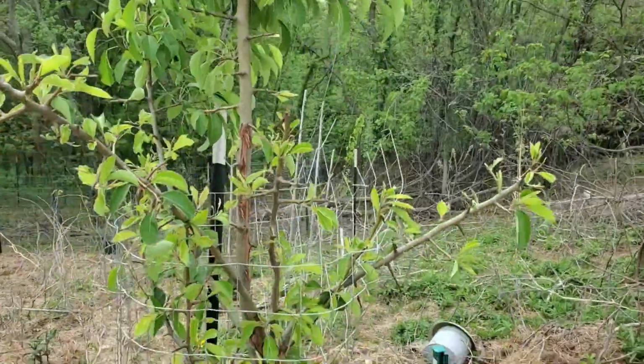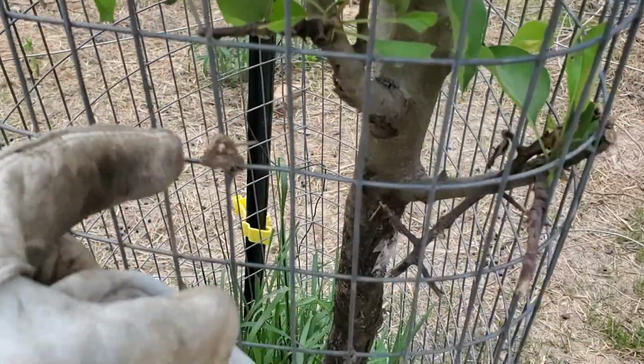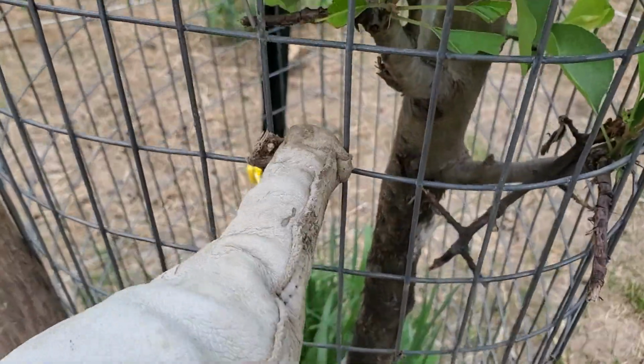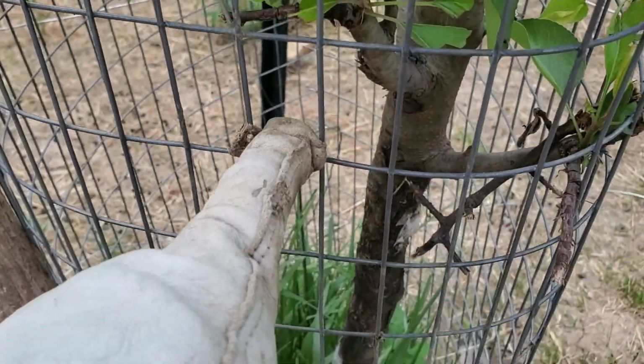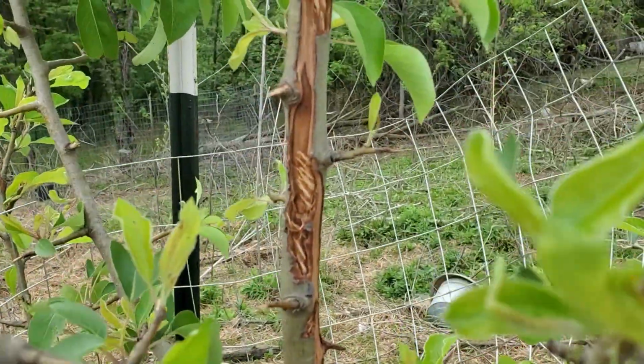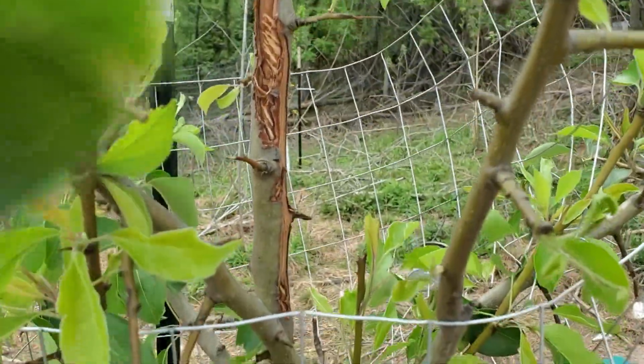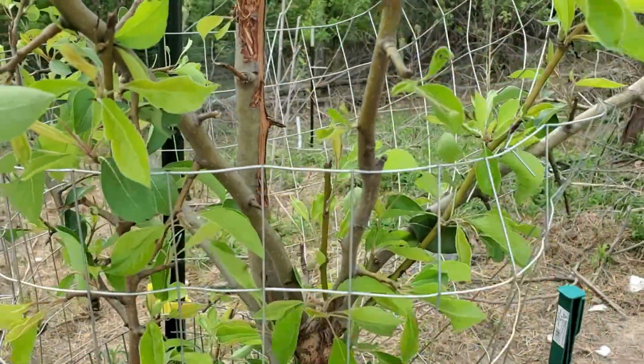So the reason I said sheep are not stupid is the sheep actually figured out, you can see from some of the dirt here, that he could stand on this protector here and then get up higher in the tree. So that's how I got these bite marks up here. These were not from the wintertime. These were from much more recently.